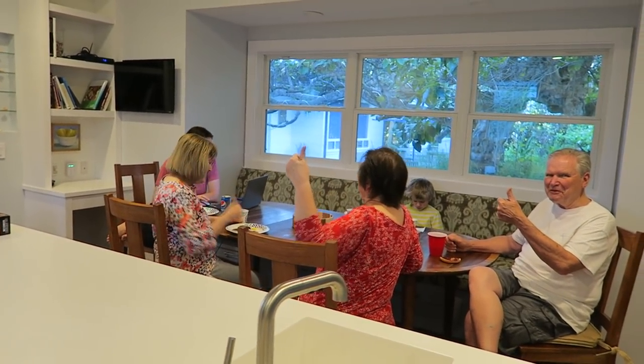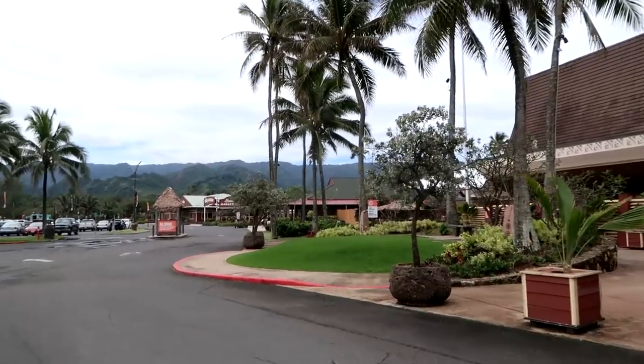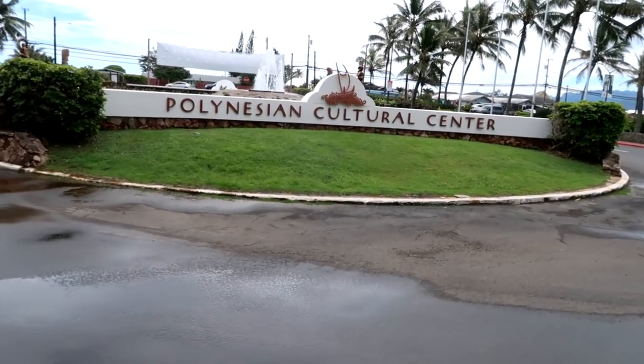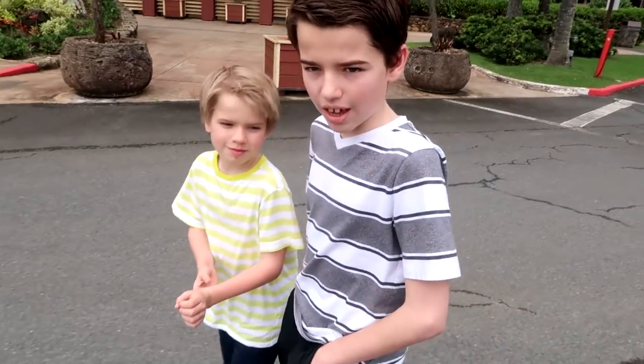Really good. Okay, so we have arrived at the Polynesian Cultural Center and this is beautiful. The grounds are so pretty here. Look how nice. I'm excited to go explore. What do you guys say? Yeah. Yeah?